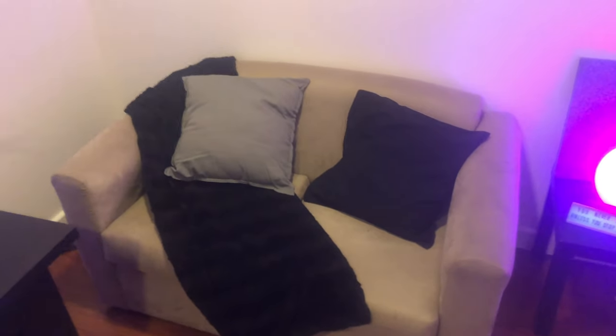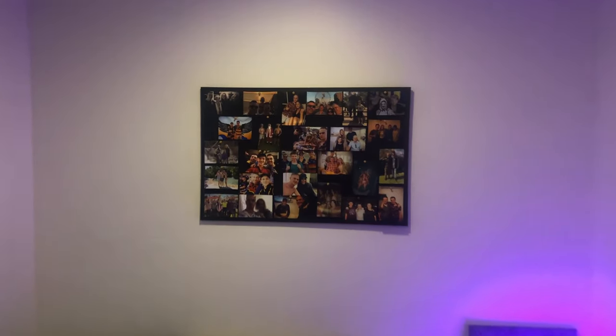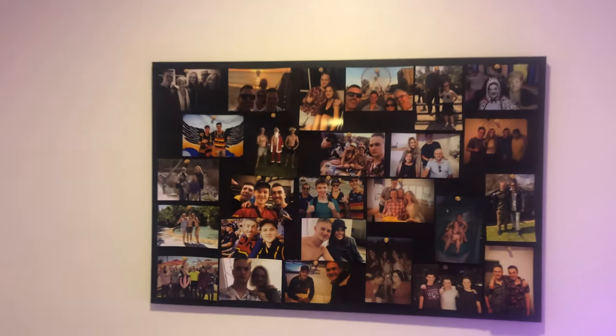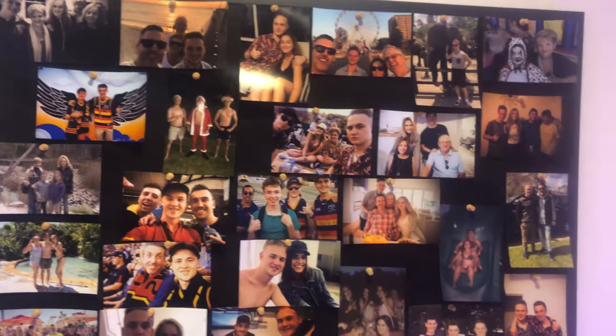Moving on from the setup, we have the same neutral beige couch that I've had since 2017, which looks really modern and suits any color scheme in my personal opinion. Above it, we have my photo wall, which my twin sister Lily actually made for me, and put lots of photos of me, friends and family, and even photos of when I met the Crows players and when I met the Royal Stampede.